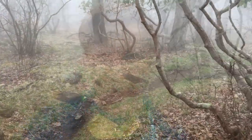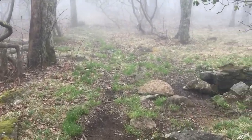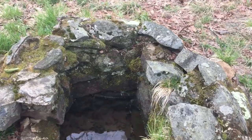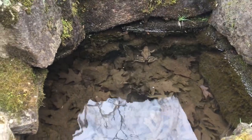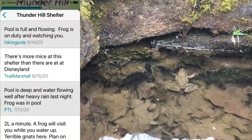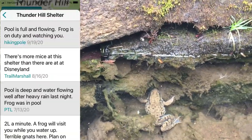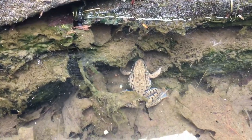So let's go check out the spring. And the spring is super convenient. Very close to the shelter. It's a little box type. And, oh, here's a frog. The frog is here. The frog. And it's flowing. See, it's dripping right in that edge. Frog.